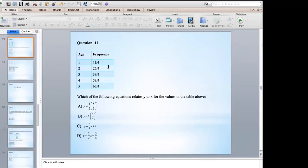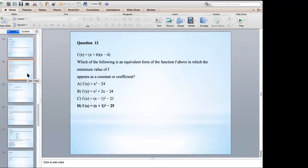In the same manner, you can find the function here once you enter your data. Here is a question where an equation in intercept form is given to you, and you are asked to convert it into one of the other forms. Which one is suitable for this? That also you can find out.